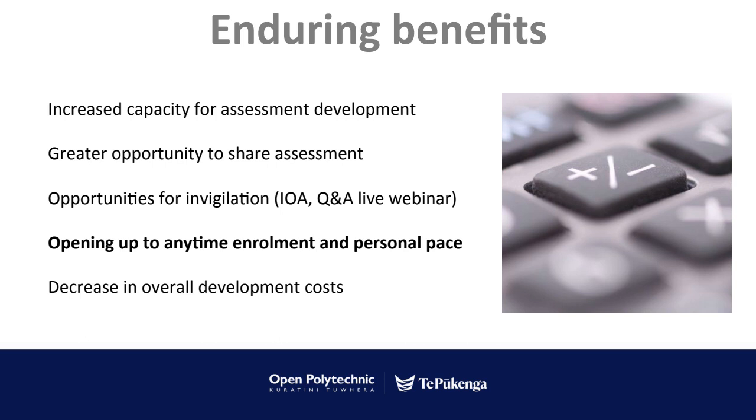I've mentioned the anytime enrolment. The personal pace is also quite important here too. As education becomes more flexible, the ability to be assessed at any time, not just according to a set timetable, is going to be quite an important part, I think, for flexible education moving forward. And again, enduring assessment gives us a great deal of confidence in entering into that space.